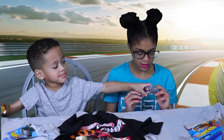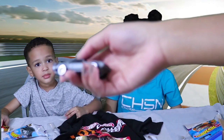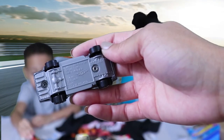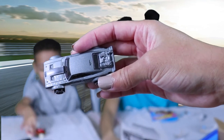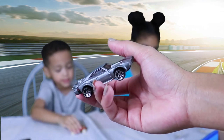Let me check that one out. These are like gunshots. See those dots. All right, so she tells me that this looks like gunshots. It's like a matte gray. Well, that's true, it does look like gunshots. 2017. This is a shirt. Very nice. And that is the car, matte gray. This is how it looks. Very nice.